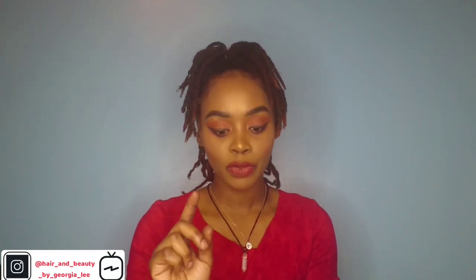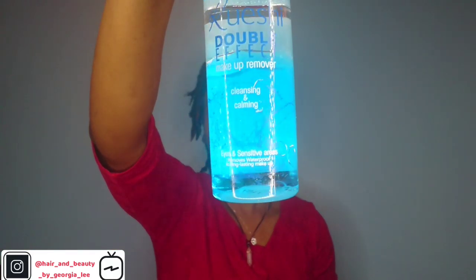Next I see Kushi, I hope I'm saying that right, Kushi Double Effect Makeup Remover. It's cleansing and calming, and it's good for sensitive areas and eyes. It removes waterproof and long-lasting makeup. This little baby right here. We all need a makeup remover. I like just to use coconut oil just to get it off. Any oil will get rid of your makeup naturally, but it's always good to have some kind of makeup remover, and I think this really looks good. Look at that.